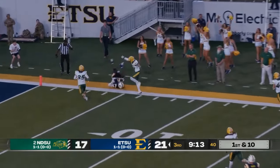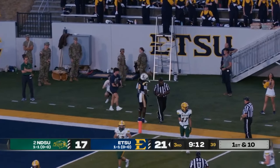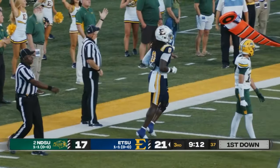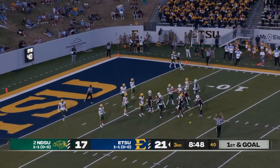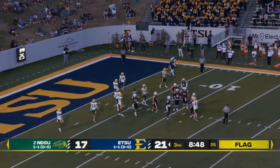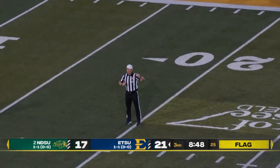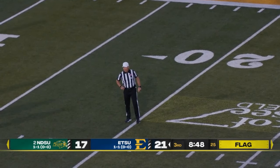King pumps, throws, right side, caught, Cameron Lewis. Inside the 10, he stepped out at the 5. First and goal for real this time. 15, 2 different times. Whistle, play blown dead. As ETSU called for a false start. Offense number 0. 5-yard penalty, remains first down.